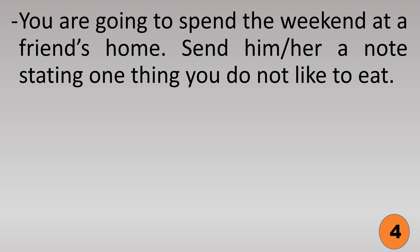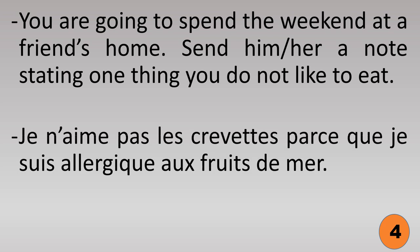So here's my answer. Je n'aime pas les crevettes parce que je suis allergique aux fruits de mer. I don't like shrimps because I'm allergic to seafood. Okay, I chose this sentence because, I mean, I love shrimps, so I would never write this, but it's just to show you a few things actually.